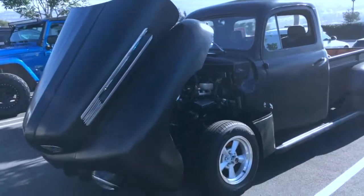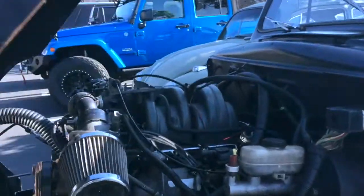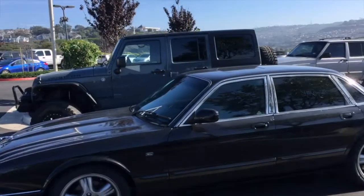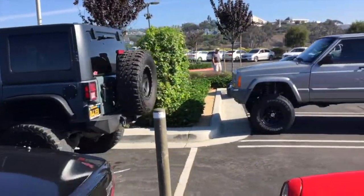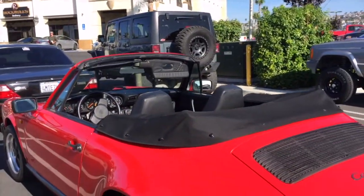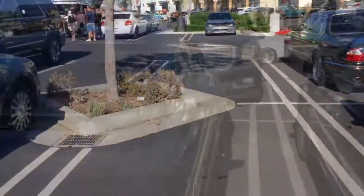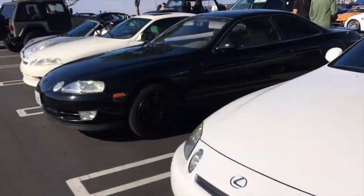So check out this great looking old Ford truck here. It's kind of cool the way this has all been done. Got a bit of a rat rod look to it. Very interesting. Look at that. Jaguar, and then a Rubicon. And then a Cherokee with a lift kit in it. Then a little Porsche Carrera sitting here. Great looking little car. Lexus, another Lexus, another Lexus. Look at them all in a row. How cool.